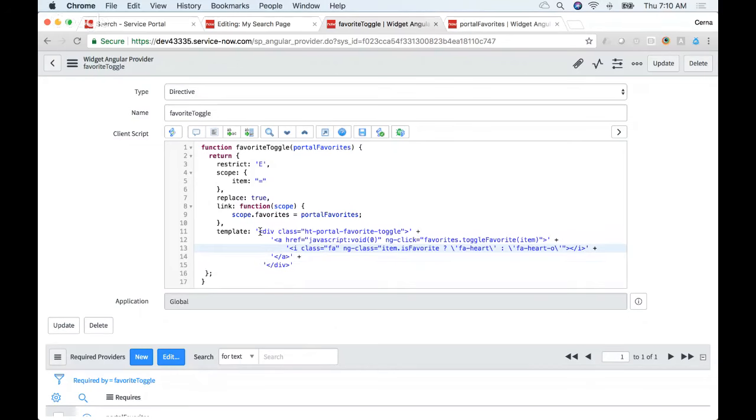If we look at this, this is just enough HTML to put a heart icon on the screen. I gave it a class so that I can throw some CSS at it. It's a link, so there's my anchor tag. I'm using the ng-click directive, which is a native AngularJS directive, to call a function whenever I click on this link. Let's take a look at what that's doing here. It's favorites.toggleFavoriteItem. Now, where's that living? That's living in my service that I created.